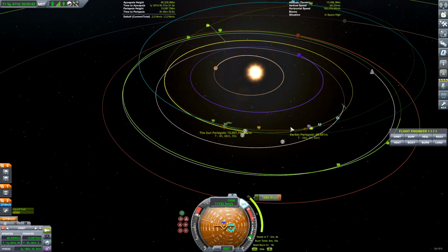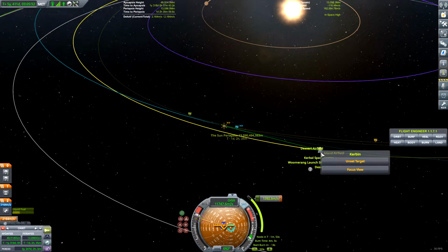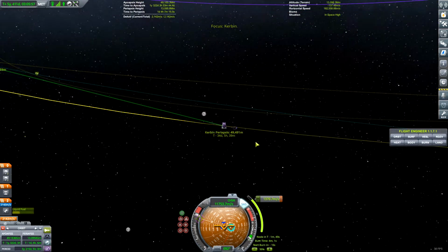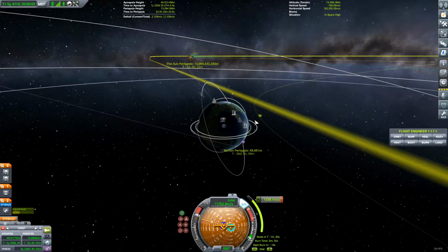However, we're going to be coming in really quick, and I won't have much delta V left to stop ourselves. So it's going to be tricky. I don't really think this is going to work. I think this is going to result in a reload. In which case, if this does not work, and I have to reload, I'm going to end the episode here.